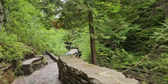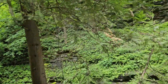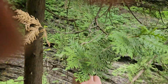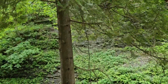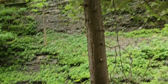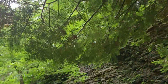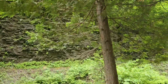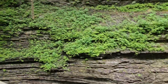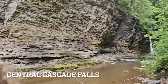One of these species is the eastern white cedar right here, which is highly susceptible to deer and fire, and cool canyons are the perfect place for it because there are no deer and fire in cool canyons. Today we'll be exploring Watkins Glen and sharing these amazing plants and animals and scenic views with you. Thank you for tagging along.